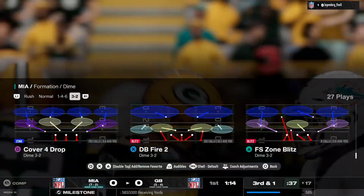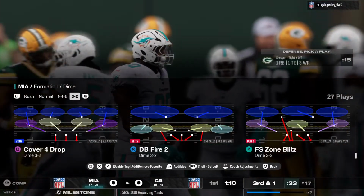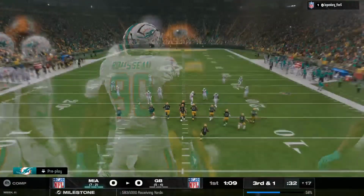And he takes this across the 15 to the 17. That's going to be a 6-yard gain. It leaves him with 3rd down and just a yard to go.